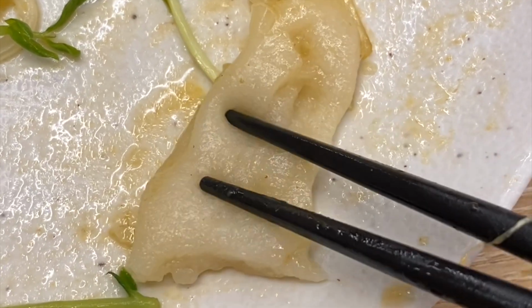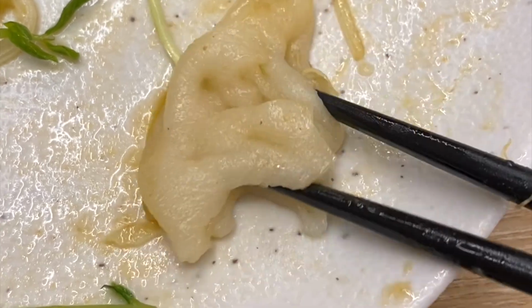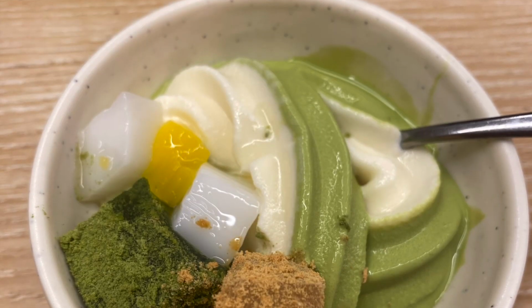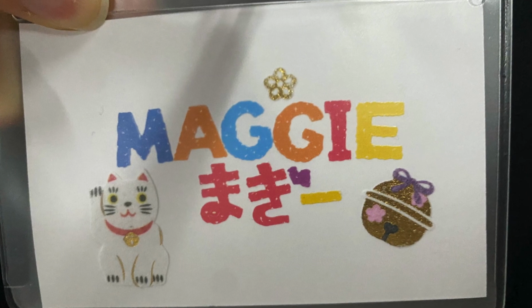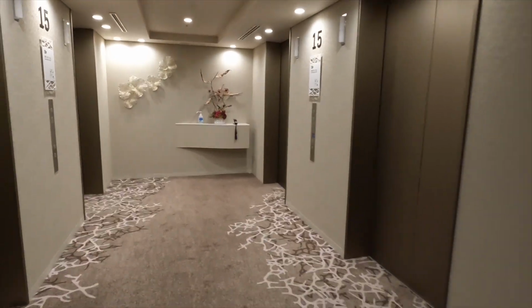And here I am playing with some mochi. For dessert, I had matcha ice cream with some mochi, and this is the name tag that my guide made for us.